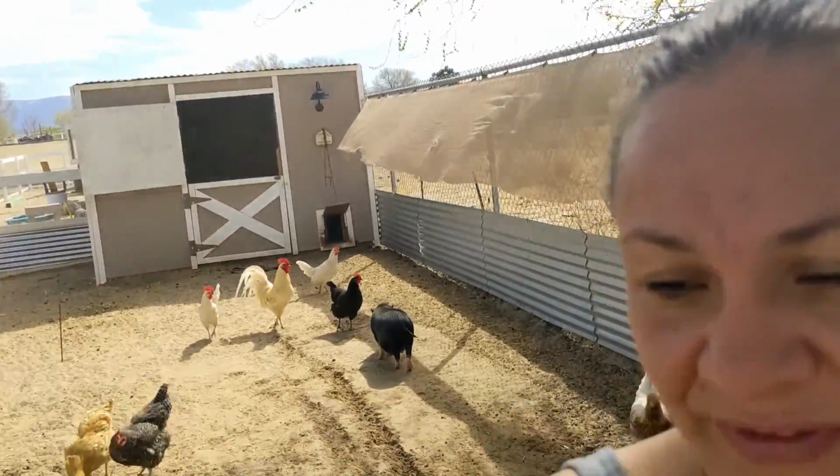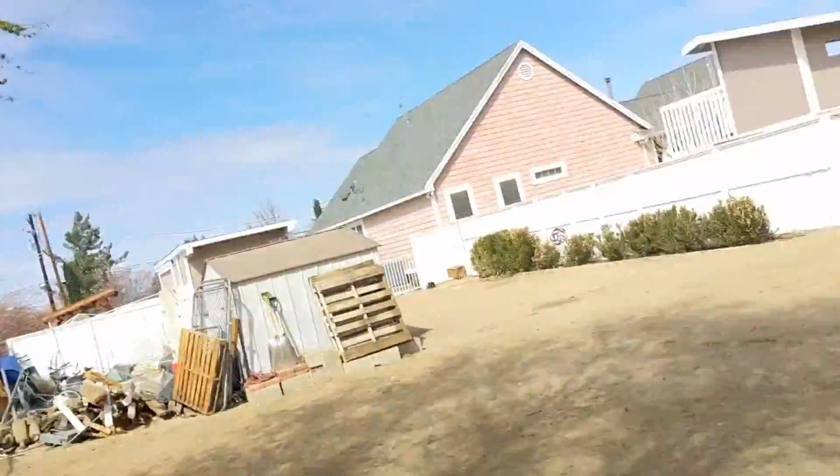So like I said, this is the chicken coop. We just redid this. Other than replacing the roof in the future, it's pretty much staying the same, but we're going to extend it, and we're actually going to enclose the chicken run, which is something that I've said I wanted to do. So it's kind of cool that we're going to do this.